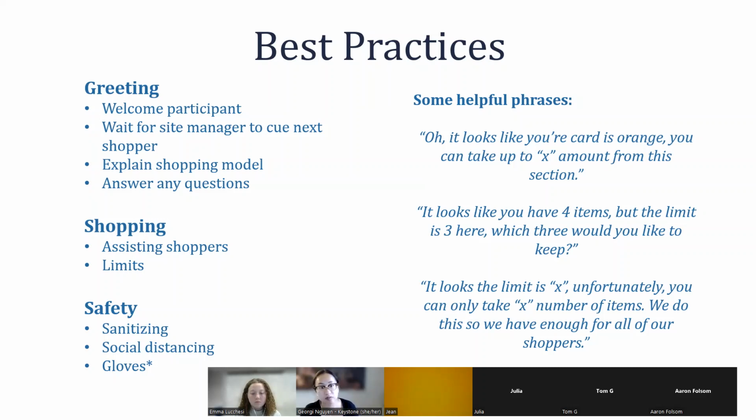The only time we'll really be strict about this or have a larger conversation with the shopper is if we note that at every single shop, they're not adhering to those shopping limits. At that time, you would want to let the site manager know, Jules, or myself if I'm on site that day, and we would have a conversation with the shopper. We would not ask you as a volunteer to have that difficult conversation.